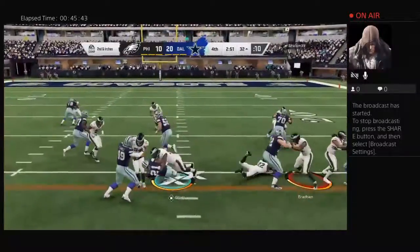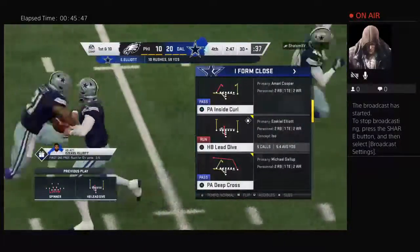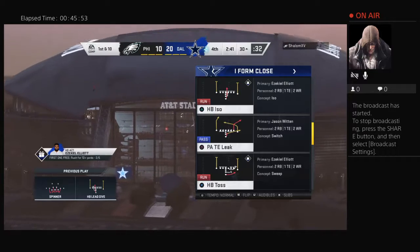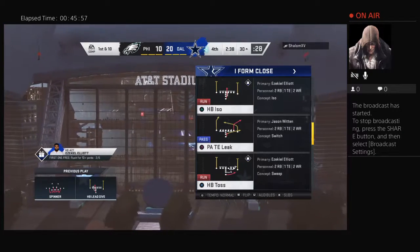10th carry now for Elliott. And he works it to the 30-yard line here, right at the 30. A gain of just a yard, but it's a first down. Well, that was a unit that understood exactly where the first down marker was, handed it to their guy who could run it, created some space, and he got there.